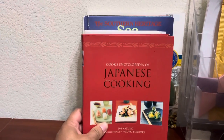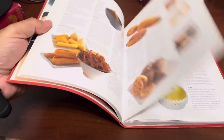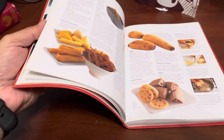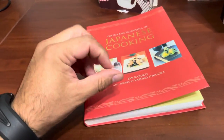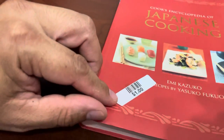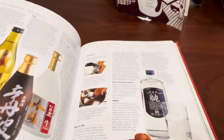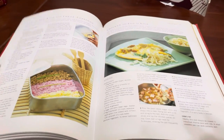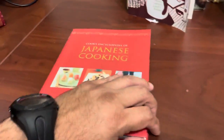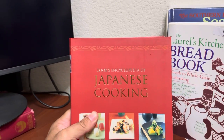So I got this Japanese cooking book. I'm sure Uncle Al will appreciate it. And all these books are real nice. They're full of pictures. Just the work on these books is worth a lot more than $1. I paid $1 for this book. Here's the sticker that I paid for it. Take it off. I don't want to damage the book. But it's a really nice book. Very nice print. Very nice paper. So I think this is the best one of all. I don't really know anything about Japanese cooking, so I'm gonna learn some of it.